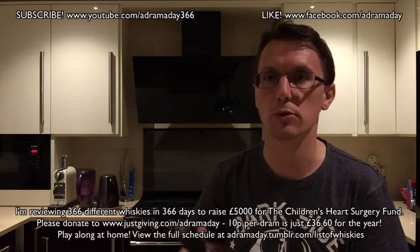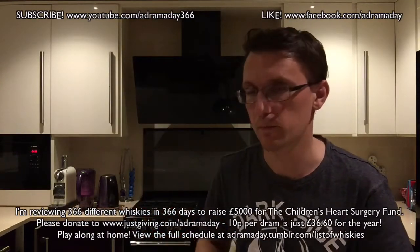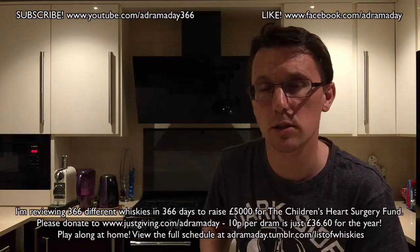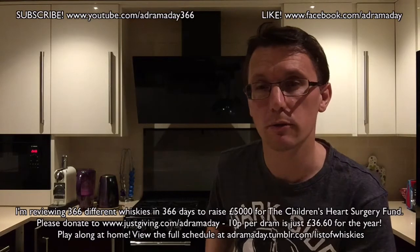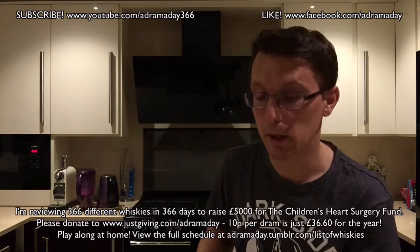And it's one from my own personal stash, which is called Pendleton. Gives me an excuse to open it, because I've not even got around to opening it yet. I bought this when I was in Florida from the Total Wine in Orlando a few years back. Just never got around to opening it.